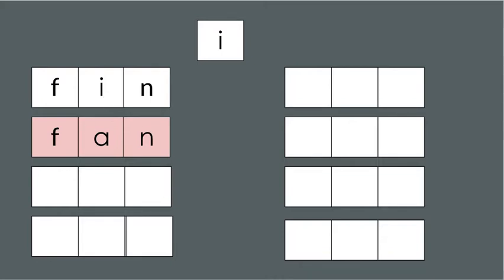Let's do one together. The word is lid. What's the word? Lid. Stretch it with me. /l/, /i/, /d/. There's three sounds, so how many boxes do we need? Yep, we need three. Does it follow our pattern with the short I sound? /l/, /i/, /d/. Yes, it does. It says /i/ like igloo. Is it the closed syllable type? Yes, it has one vowel followed by one or more consonants.